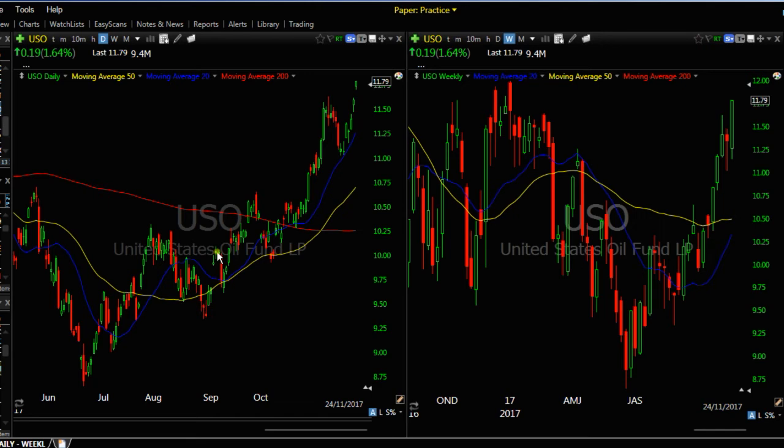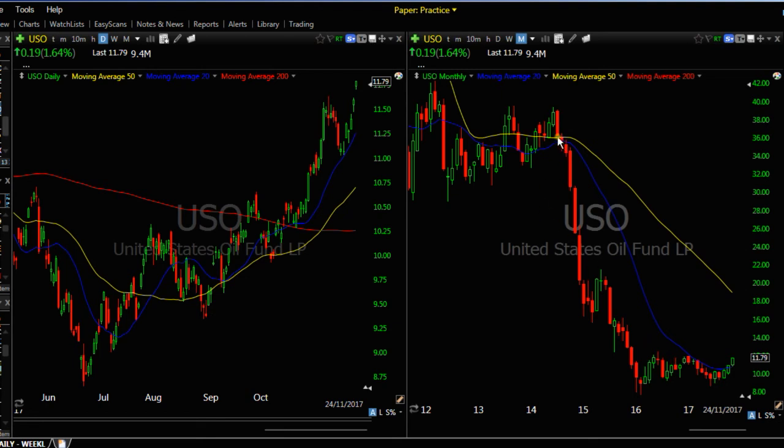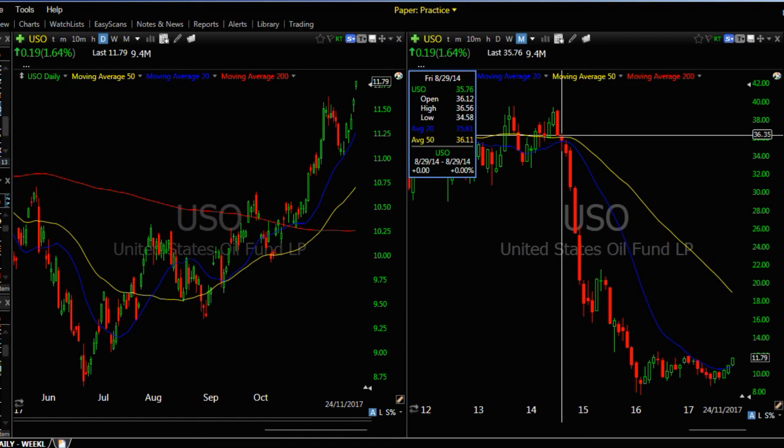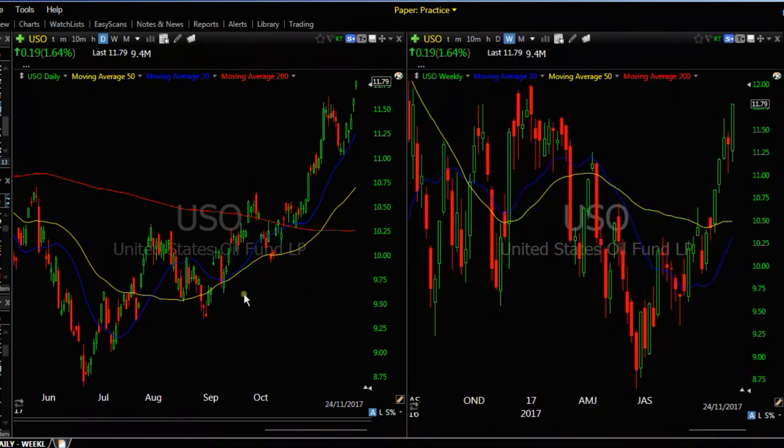Again, longer term, this thing's going higher, because let me just mention again that monthly moving average. The last time we were above the monthly 20 MA was back here towards the end of 2014. So that's great news for oil.